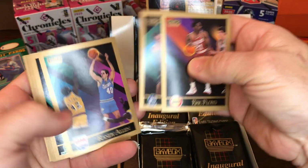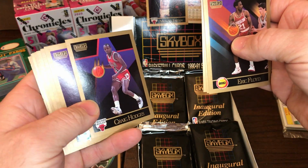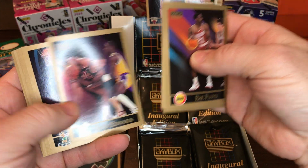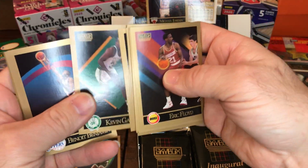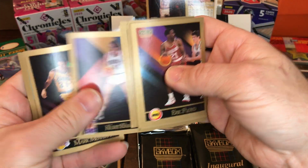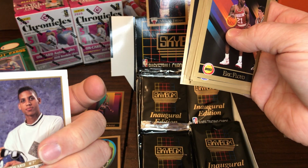Eric Floyd, Randy Allen, Quentin Daly, Craig Hodges, the three-point champ a bunch of times back in the day. Ricky Pierce, Sean Williams, Kevin Gamble, Kurt Rambis. And, oh, this is Reggie Miller.